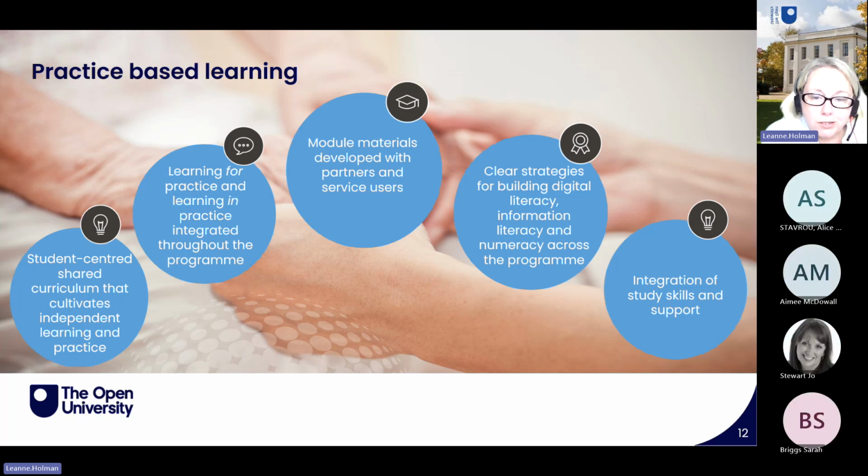Okay, so thinking about practice-based learning. Although we have theory modules and practice modules, what we're trying to do is apply what you're learning in theory to practice, developing your knowledge and your skills in practice as well. So it's about that independent learning. And even though some of the materials are not specific to your own practice areas, this is where you are encouraged to think about your own practice areas, where you are, and also where you're going on external placement, and apply what you've learned to that particular practice area. So it's about that integration of study skills.